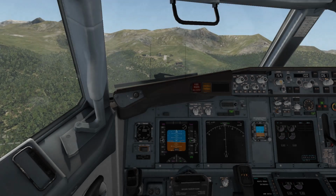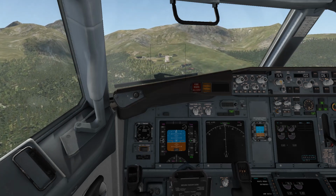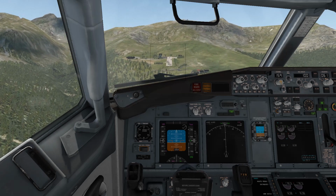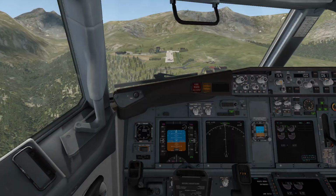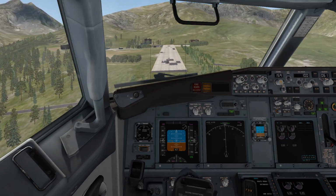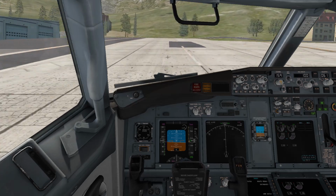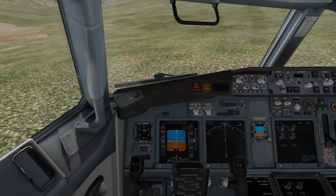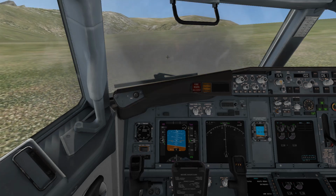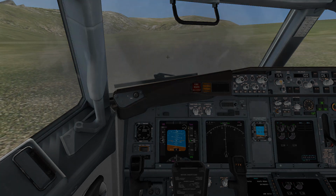Okay, here we go, 737-800. We are ready to go here. And also, this time I have an excuse for a rough landing. Yeah. Here we go. Get ready. No, no, no. We're gonna do it. We are. Final decision. We're gonna do it.